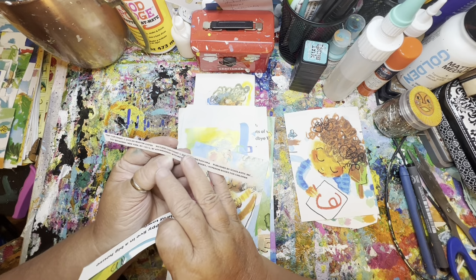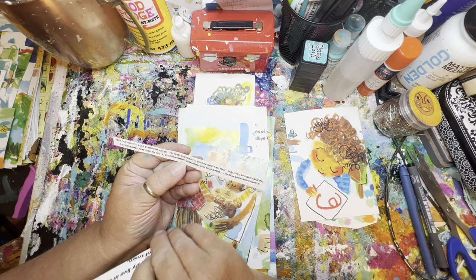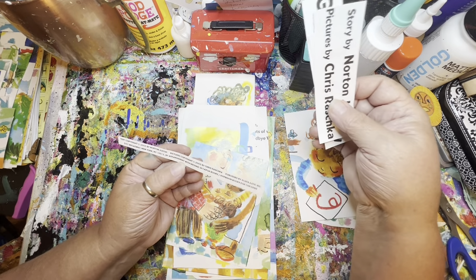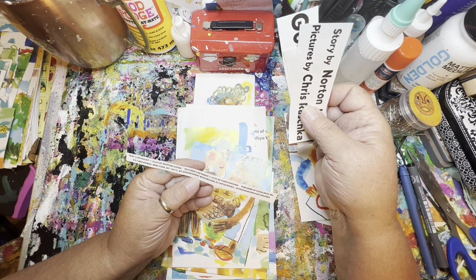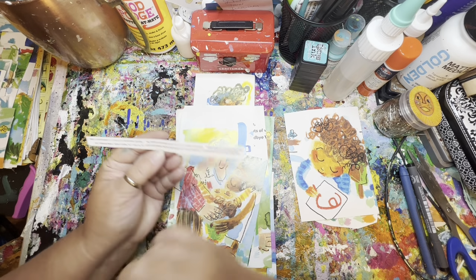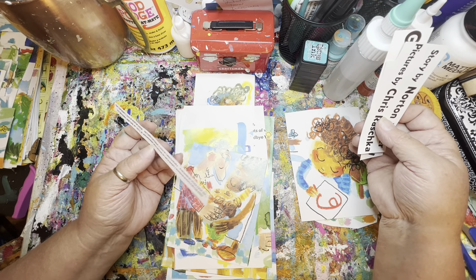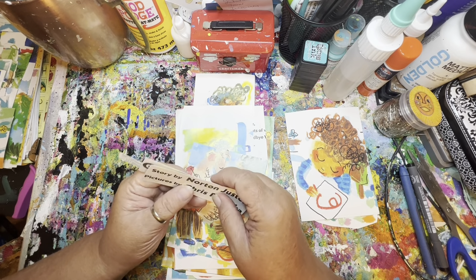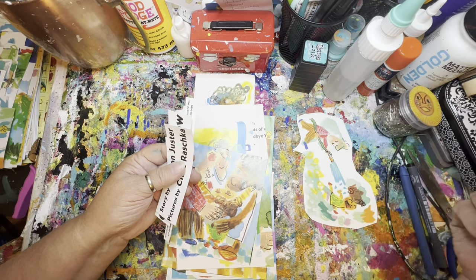Now, this is under copyright, so I couldn't make copies of this, but I can use it in my personal journal because I own the book. But everything, the pictures and the text, are under copyright, and rightfully so. It's a really cute story, and the art is just so cute. Of course, it's under copyright.